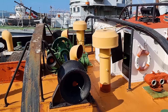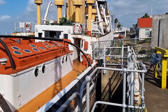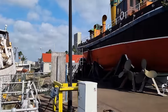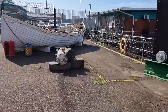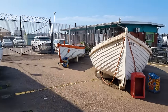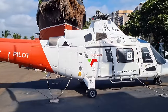So the stairs, if you can see where that pathway was, there's no stairs at the bottom. So I don't know if I can go there. Plus there's a no entry sign. Anyway, that's this one. Let's have a look at the other one. Wait, there's a plane, helicopter here. And there's some other boats. Port of Durban.